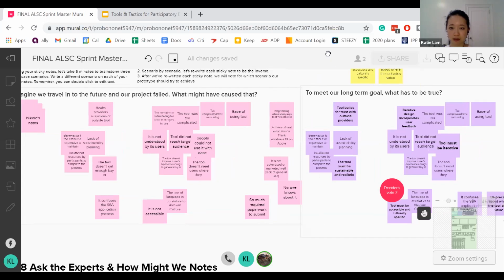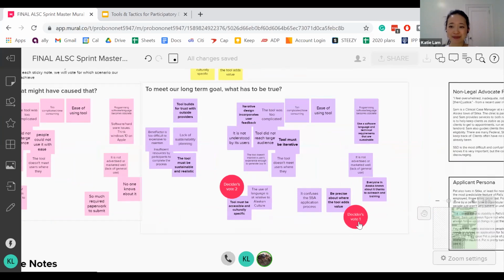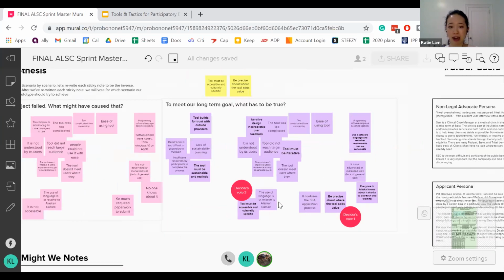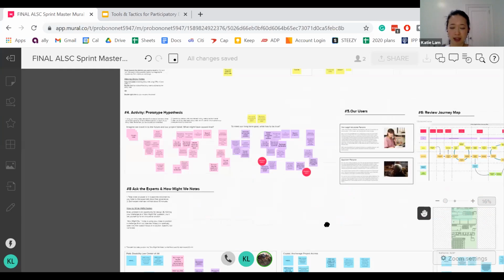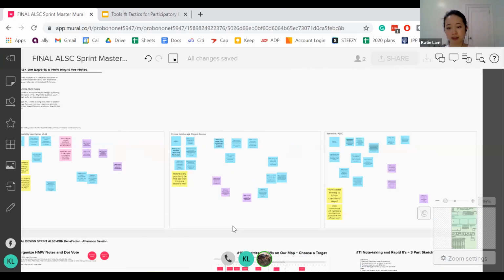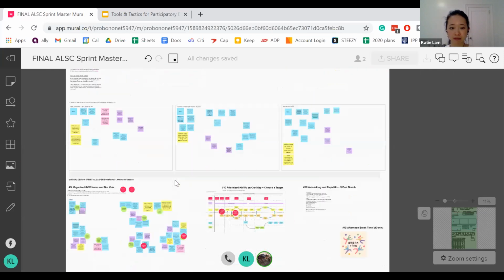So you'll see on the right-hand side, sorry, the lag. You can see that these big red dots represent the ideas that we ultimately landed on. And then after we landed on these specific ideas, we moved through the rest of the board and thought about ways to flesh out what those ideas would mean in the context of our project. Okay, I'm going to stop moving around because I am nervous about folks.